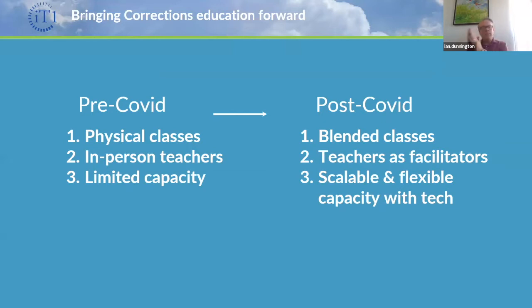Well, in both environments, K through 12, college and secondary education, and in corrections, we realized that there was an availability to do blended classroom, which was a bit in person, a bit online, and maybe some distance learning or correspondence courses. We actually learned as a teaching cadre that we could be facilitators for e-learning and correspondence, as well as a teacher in the classroom.